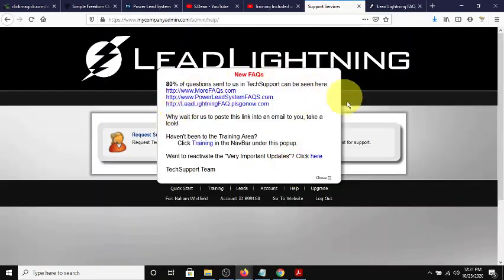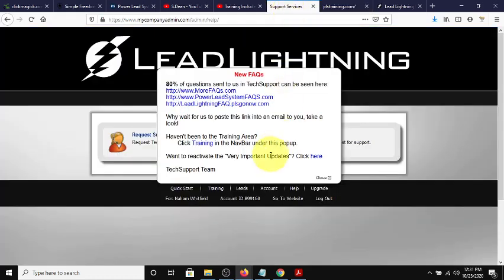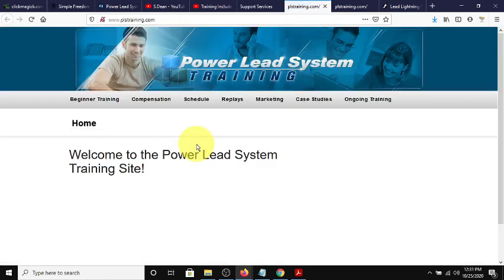Now also, when you come back to here and you click help, remember, go down here and click training in the nav bar under the pop-up. It takes you to a whole separate training platform, okay? You catch that? You go to training, right? You click this, and it takes you to a whole other section of training. Okay, so now that you're here, click beginner training.